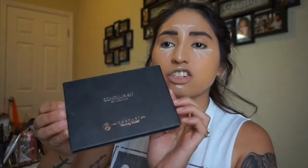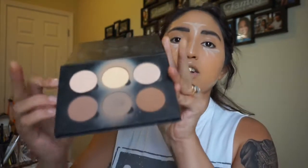And once I blend this out, I'm gonna go in with the banana shade in the Anastasia contour kit, and use that banana shade to set it.